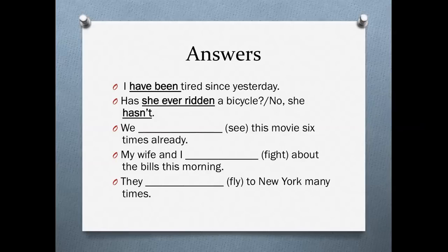For the next one, has she ever ridden a bicycle? No, she hasn't. We use the present perfect. Why do we use the present perfect here? Because we don't know when in the past this happened. We're talking generally, and as you'll notice, we have the adverb ever in this case. When you see ever, you're going to use the present perfect. And of course, we have the short answer, which is very easy. No, she hasn't.